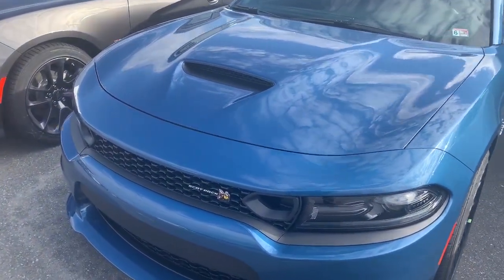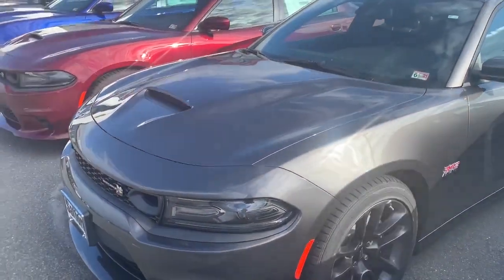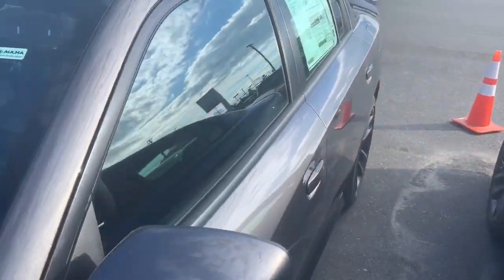All right, so for some reason I bypassed these Scat Packs, probably because I like them so much and I didn't really want to look at it. But so you got this thing right here. This is the inside of these, kind of boring though. Don't look too good. A few moments later.